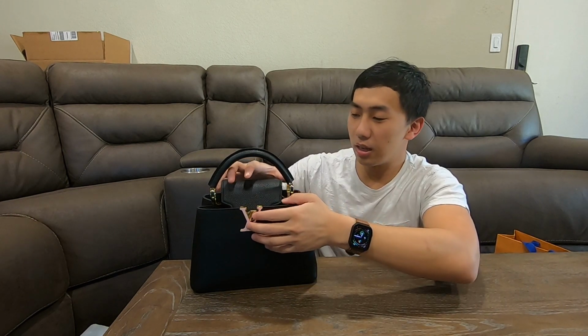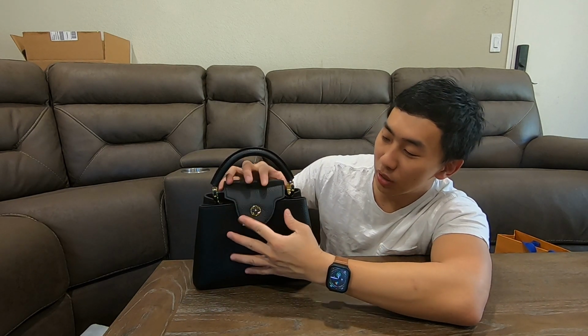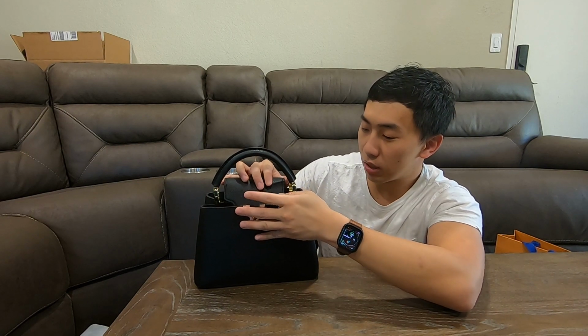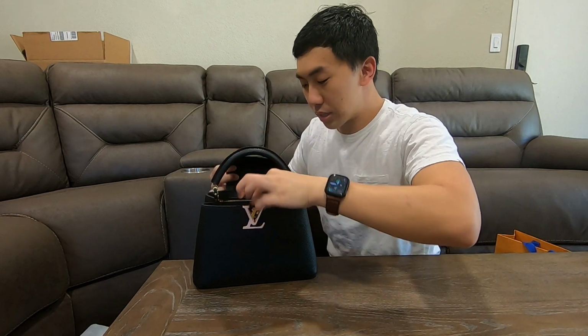I personally think that the bag looks more like a normal bag if you put the clasp out and it somehow fastens like that. That'll look more normal, but I guess they want to show off the logo, and so it actually fastens like this. Let's see what else comes with the bag.